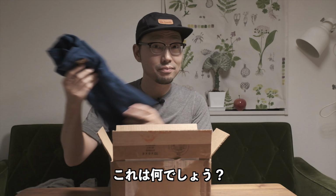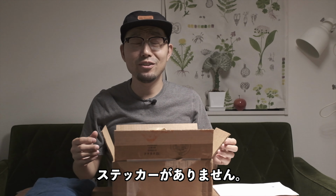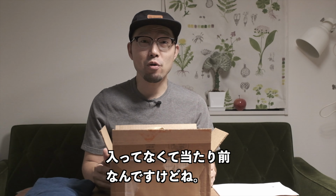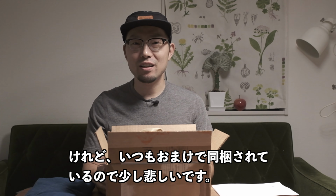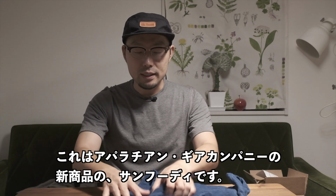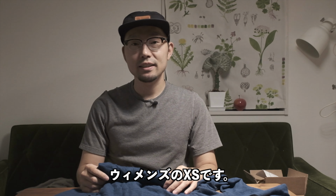What is this? No stickers. But yeah, I didn't order any stickers, so surely that's normal. Anyways, usually Appalachian Gear Company always gave me stickers for free, so yeah, it's kind of sad. This is the Appalachian Gear Company's new item, the Sun Hoodie, women's XS size.